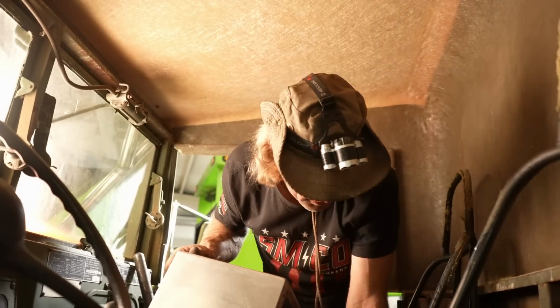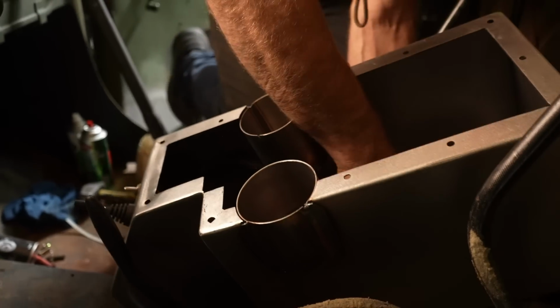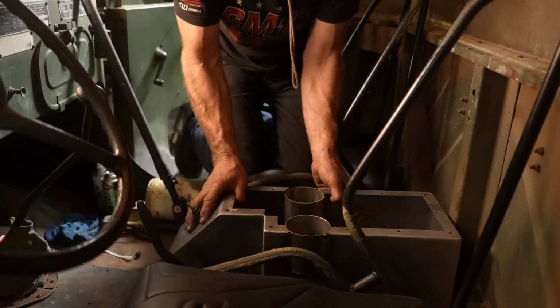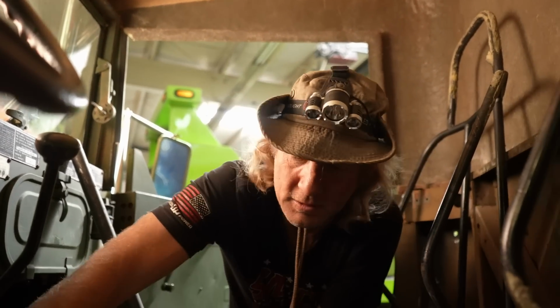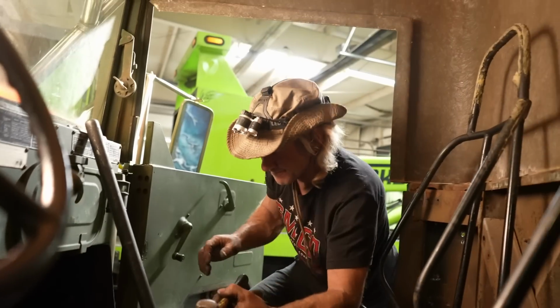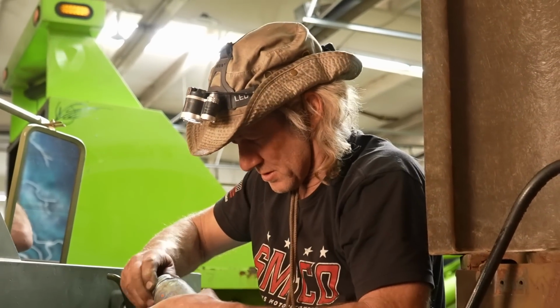I still got to do some installation here, but that's pretty much it. Grab the wizard stab. Well, let's make sure it's working. Low, neutral, high. And it's working. Now this thing can be sent over to the paint booth.